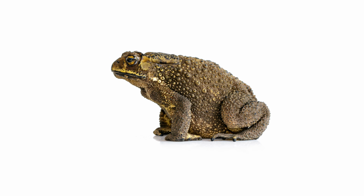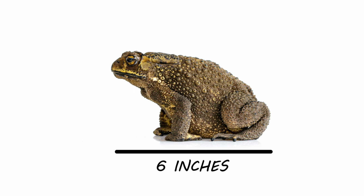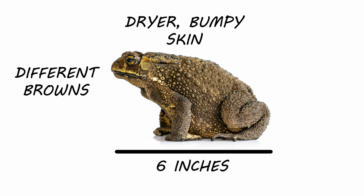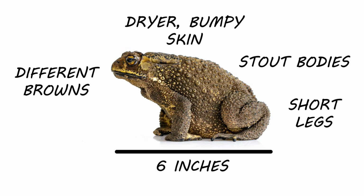Toads are another amphibious animal, but you'll find common varieties as big as 6 inches in length. They have a more narrow range of body colors made up of different browns. Toads have drier, rougher, bumpier skin and stouter bodies compared to frogs, and their legs are noticeably shorter and more suited to crawling than hopping.